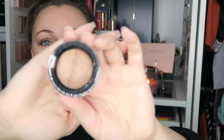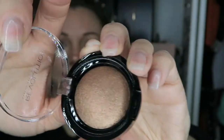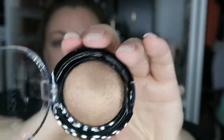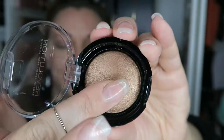Okay, so this is a baked highlighter. It's called Gold Addict, but it looks, oh my God. Okay, throw the advent calendar. We don't care anymore. Okay, so this is what it looks like. Look at this, look at this, look. We're ready. One, two, three.